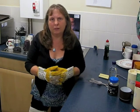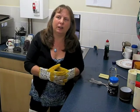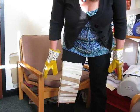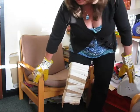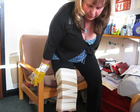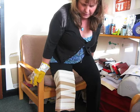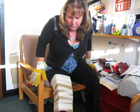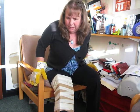I'm going to see how it is to sit down in an easy chair with a knee that won't really bend. So I'm just going to try lowering myself. Now I'm already finding that because I cannot bend that knee, I'm relying on my arms to ease me down. That really was putting quite a lot of pressure on my hands, so had they been painful or hurting at all, that would have been really quite tricky.